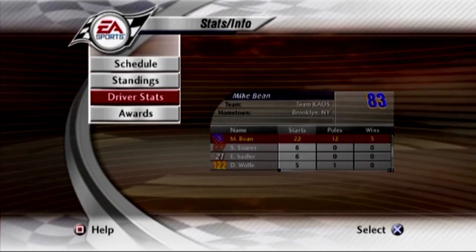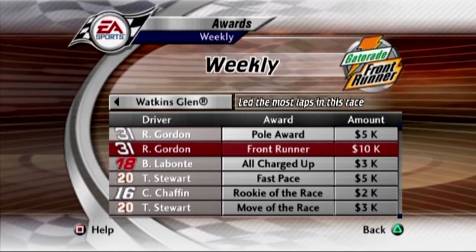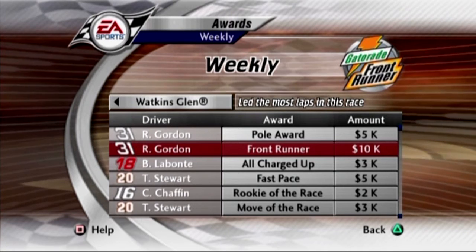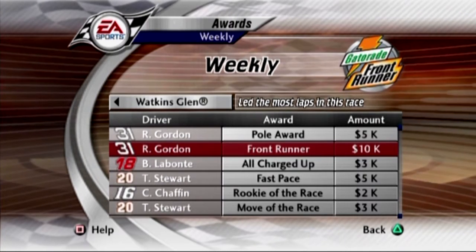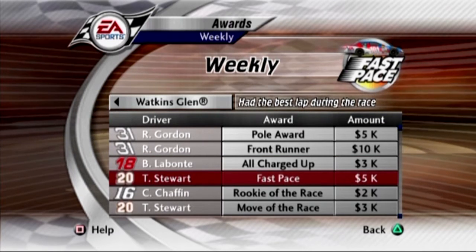Let's go ahead and look at the awards for the week. Robbie Gordon gets the pole award. He also led the most laps of the race. Interesting that he didn't win the race, but I guess he got overtaken by Tony Stewart pretty quickly. All charged up goes to Bobby Labonte. Tony Stewart with the fastest pace of the race.